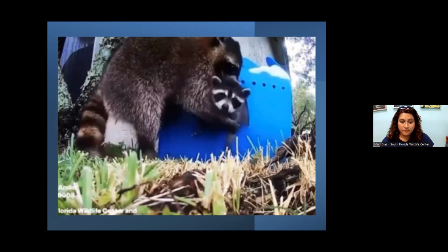Raccoons are very good at creating many different dens. So they just experienced a traumatic situation where they lost their baby and now their baby's back. So they need a little bit of time sometimes, but it is something that can potentially be successful. So we just ask that everyone's a little patient with the process.